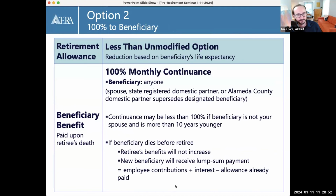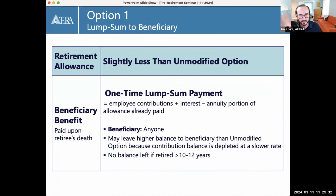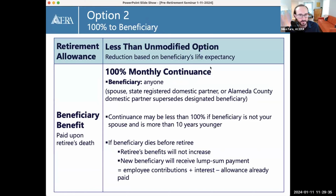Okay, option number 2. Instead of paying 60% to a beneficiary, this pays 100% to a beneficiary. That's the first thing that it does: 100% monthly continuance to a beneficiary. The second major thing that it does is that you can name anyone as a beneficiary for a lifetime continuance. It's still only one person, but you can name anyone. Under the unmodified option, you can only name spouse, state registered domestic partner, Alameda County domestic partner, and minor children. Under option number 2, you can name anyone for 100% monthly continuance.